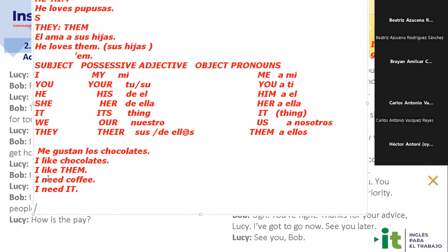Vamos a ver. ¿Y esa cómo la harían? I like me. No, somebody else. No, la reacción no cae sobre ustedes, cae sobre alguien más. You like me. Me gustas. I like you. Si usted le pone me, I like me, no. I like you. Okay. Entonces, eso es un poquito de los object pronouns.